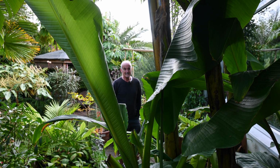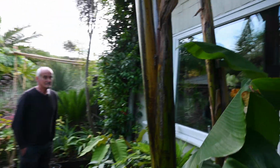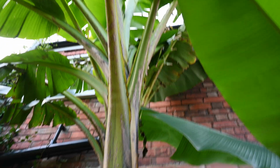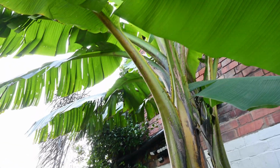The first thing we have in front of us is this enormous Musa basjoo, which goes right up to the top of the house almost. And here's Kevin, and we're going to have a loop around the garden, look at all the exciting, unusual plants. I just thought I'd mention this Musa basjoo because we see it in a lot of exotic gardens, but this is a pretty impressive clump. How long's this been here, Kevin?